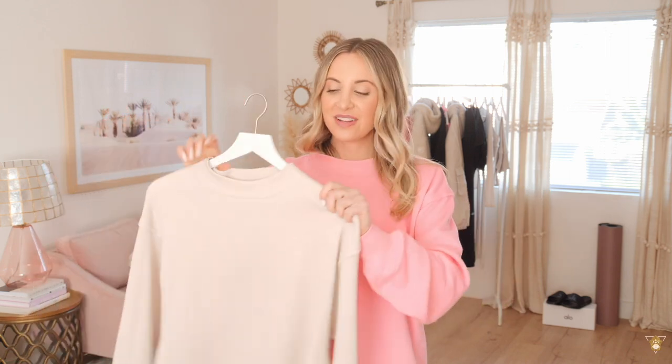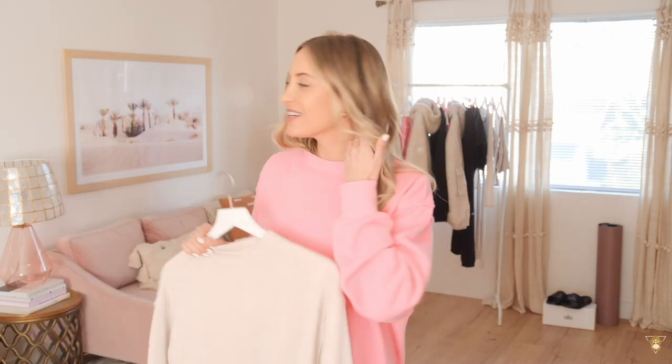I totally shared about this style of sweatshirt in my other activewear haul because it's my absolute favorite, and I thought I would just include it today because it's so freaking good in the new colors. I'm obsessed. The two colors that I got it in are the macaroon pink and the bone, and I just love this sweatshirt. I just think it's so cute, so cozy. I get it in a size medium because I like it a little baggy, comfy, cozy, covers my butt when I'm wearing leggings, which is fun.